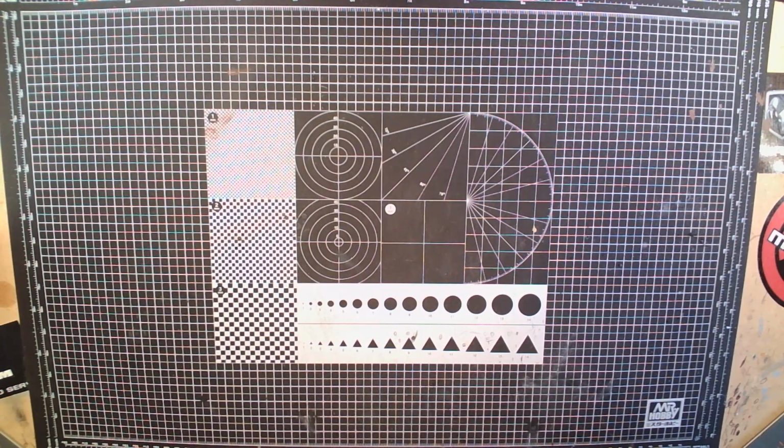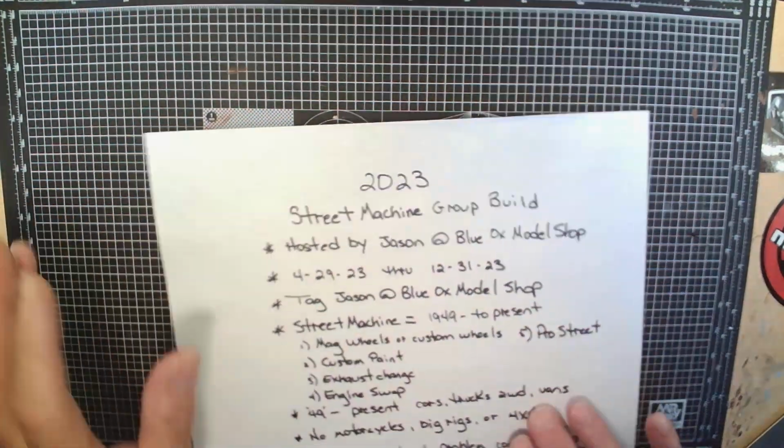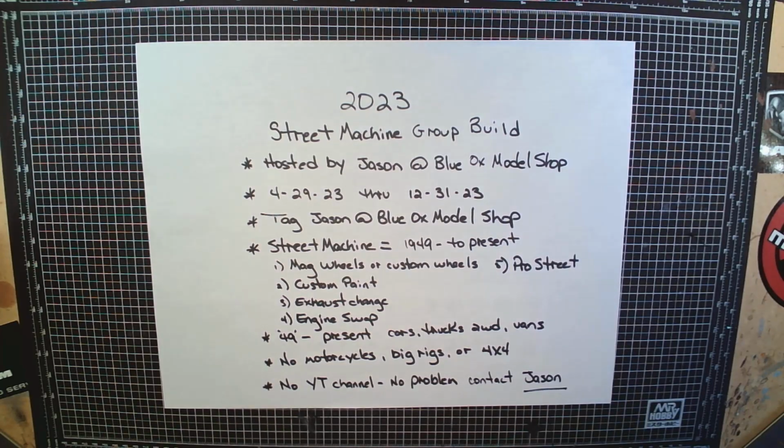Yesterday morning, noticed that Jason over at Blue Ox Model Shop is hosting, and I'm going to drop it down right here, the 2023 Street Machine Group Build. Of course, it's hosted by Jason at Blue Ox Model Shop. It runs from April the 29th, which was yesterday, through December the 31st, 2023. So you've got plenty of time to get a kit if you haven't already got one, and jump in on this.